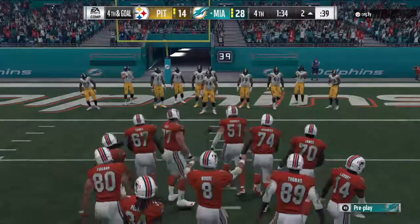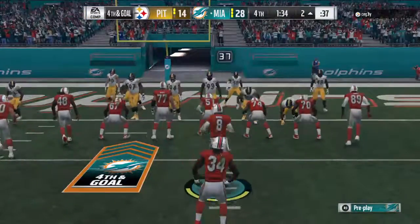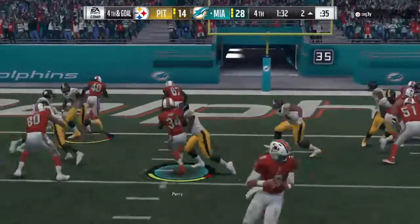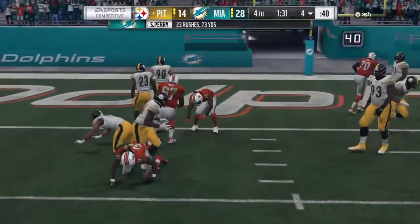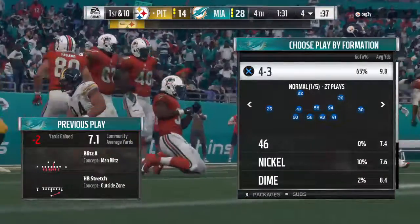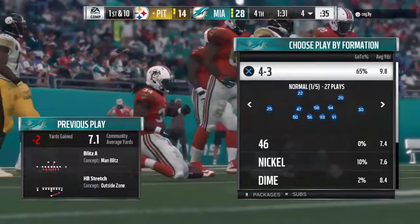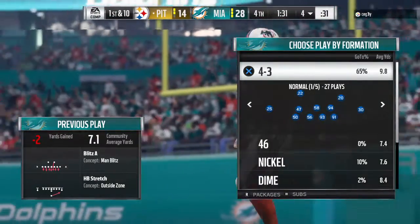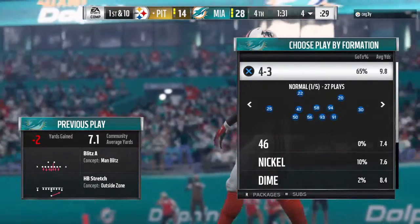And I guess not content to get another 3 here late, they'll try to add 6 more as they go on 4th and goal. And now here's a carry heading left. And not only will he not get in, he's going to lose yardage. They stuff him back at the 4. The run is turned away on 4th and goal from the 2, and the Steeler D will celebrate the goal line stand.